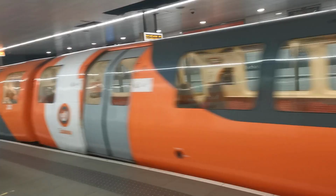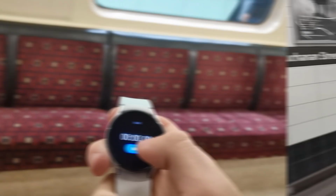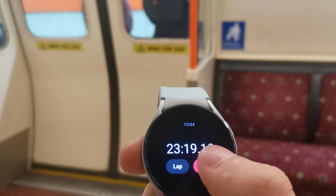So arriving at Buchanan Street, that ticks off all the subway stops. So I decided, just for fun, to switch to the inner platform and time how long it takes to do a full loop. The people at Glasgow Subway say it should take about 24 minutes, and, well, for me, it took just over 23. Pretty good.